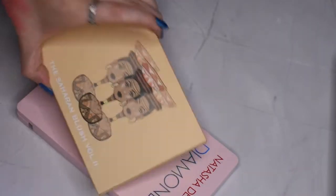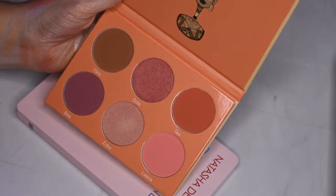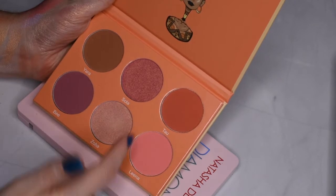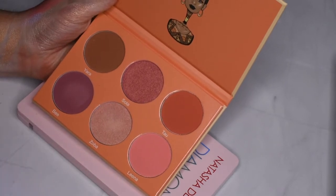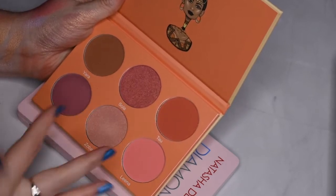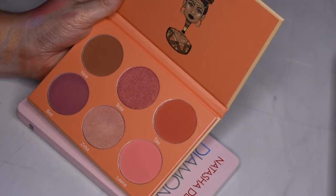And then I have the Juvia's Place Saharian Blush Volume 2. This is a really nice palette, especially come fall. This is going to be really pretty for some kind of warmer fall blushes. These could be blush toppers for sure. Again, another kind of purpley, although I've just made it very luminescent, really pretty blush. So I want to hang on to this one to get a little bit more use out of it as well.